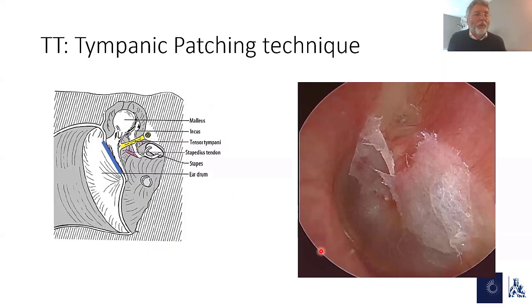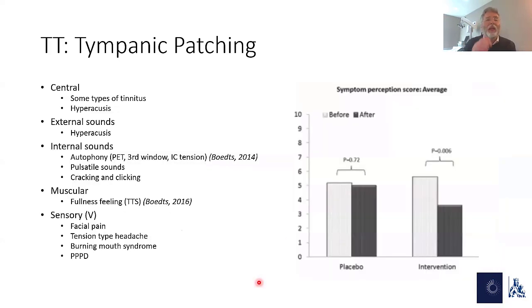Now, what can you do? The tensor tympani is going to stiffen the upper half of the tympanic membrane, to stretch it, to increase its stiffness. So if you do this artificially, you just apply a cigarette paper on the two upper quadrants, the region that is stiffened by tensor tympani, the muscle will have to relax. And I've been doing this since 2006, and it helps for tensor tympani syndrome and all the related complaints. It works very well for fullness feeling in the ear.